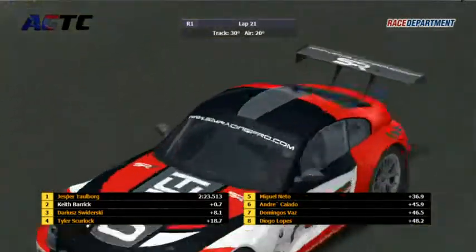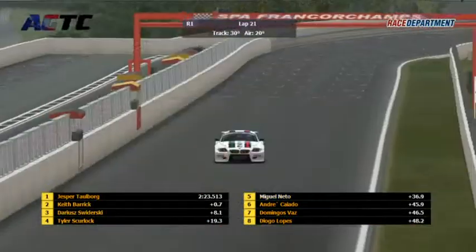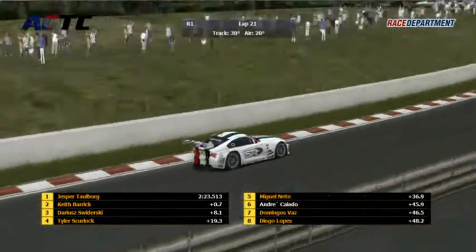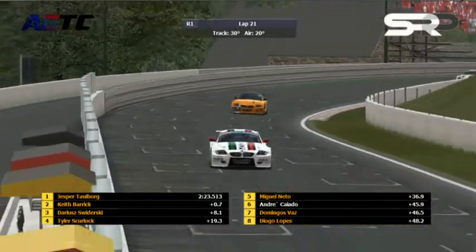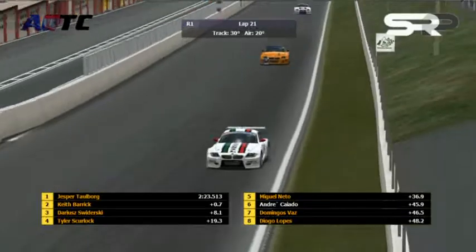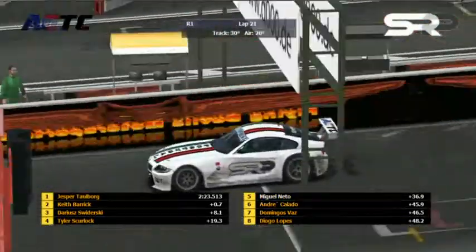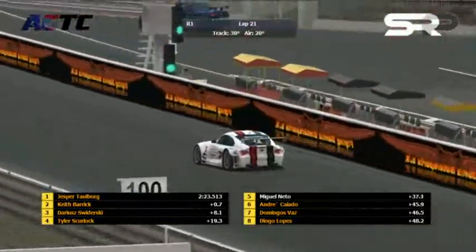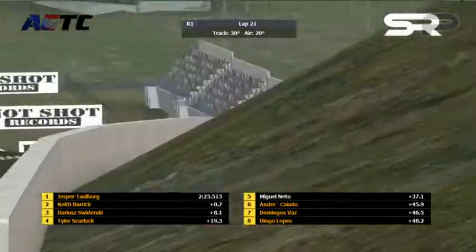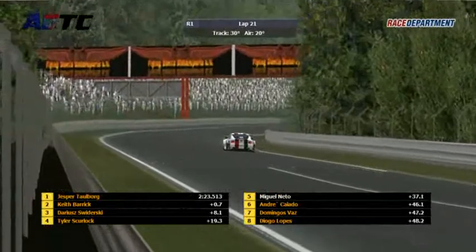Barrick sideways through Eau Rouge once again, just like that throughout the race. Nato is still in 5th. 6th is Andre Callado. He's got past Domingos Vaz in those pit stops. I think Nato is perhaps on a 2-tire strategy. What do you reckon, Danny? Because he's got a big gap between himself and those drivers who were close to him before. About 10 seconds. Would that seem about right? It would, but he did not advance any positions. I believe he's still in P5, but yeah, definitely a possibility if he's holding up a 10-second gap.